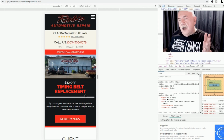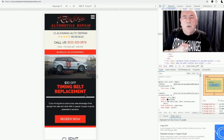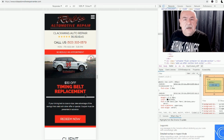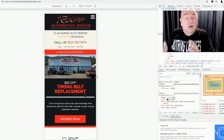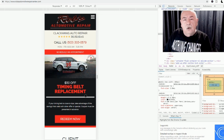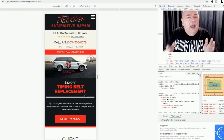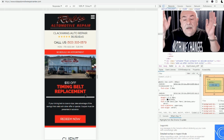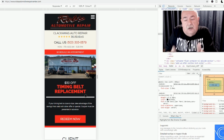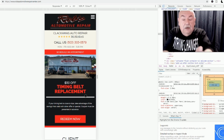How many people got out of bed this morning and said, can't wait till I see a timing belt deal? My recommendation is people only buy what they want or need. Want to prove that? You think you got cheap customers maybe? Go down to the local shopping mall Saturday afternoon and look at what they're doing. I guarantee you they're not loitering.